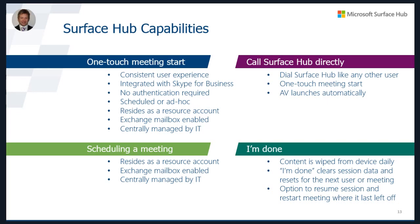You can call the hub directly. As I say, it is just like any other user. Scheduling that meeting is just a straightforward thing like you would schedule a meeting with one of your colleagues, and how you would with most organisations we deal with, schedule a meeting room resource.